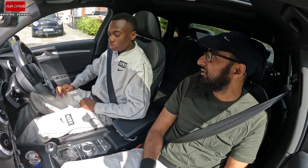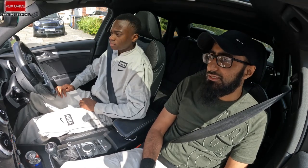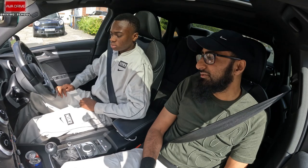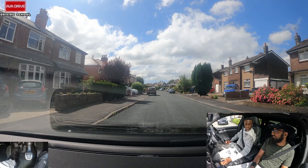Which one do you think is right? Letting the clutch bring my foot up. Yeah, well done. Let the clutch bring your foot up. Is the car stopped? Yeah, so put your clutch in. Switch the car off. Turn the key.